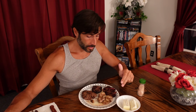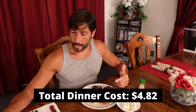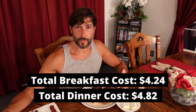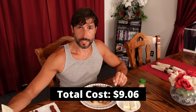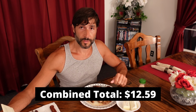So this entire meal is going to run me $4.82. Alright, so cost for the day, my breakfast this morning was $4.24. So the grand total for me eating 2 carnivore meals was $9.06. So under 10 bucks, again, pretty consistent, under $10, not too hard to do. And then if you combine this with what I fed my dog, her meal was $3.53. So for the entire day, for me and my dog, it was $12.59.